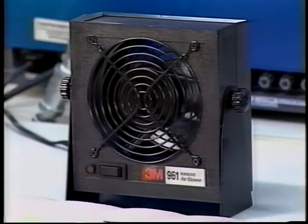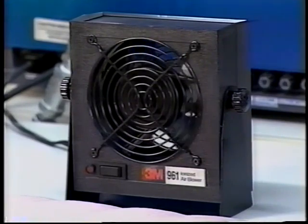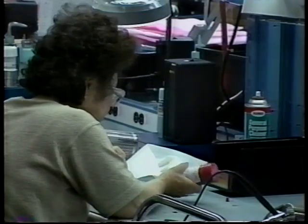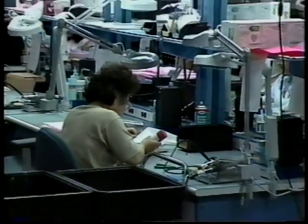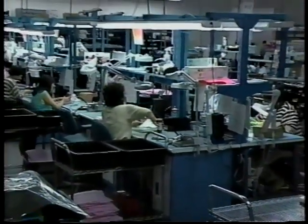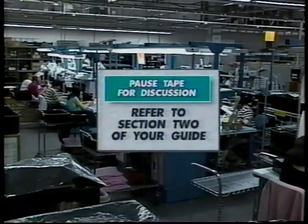Air ionization is not a cure-all for ESD control and should only be used as a last resort. Using an ionizer is also not a substitute for preventing static buildup in the first place, as we talked about earlier, or for draining off static charges by using techniques like wrist straps, which we'll talk about next. But first, let's stop for a moment to review the information we've covered in this section.